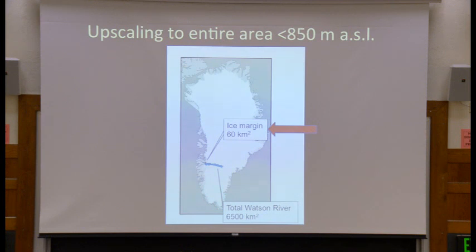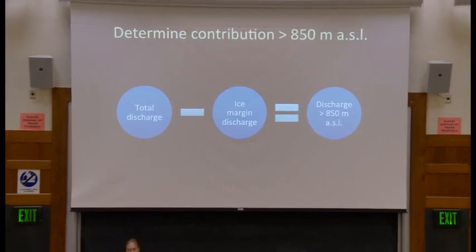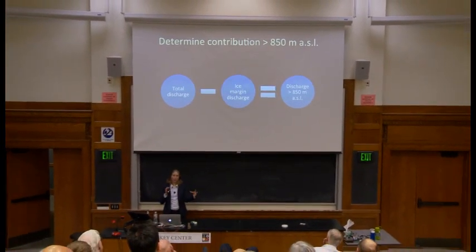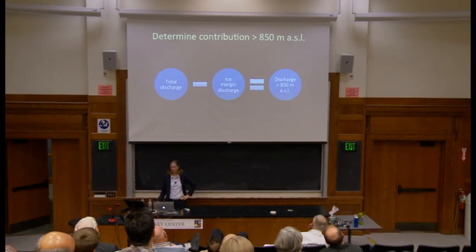So to do this, I took my small catchment by the margin and upscaled that observation to the entire area below the same elevation, assuming it's representative. That means I can separate the amount of discharge coming from below and above 850 meters, because that's how high up my catchment goes. So this is the idea: you take the total discharge from the Watson River, and you subtract the estimate of ice margin discharge, and that leaves you with the discharge coming from higher elevations. So now we can start breaking down where it comes from based on observations.